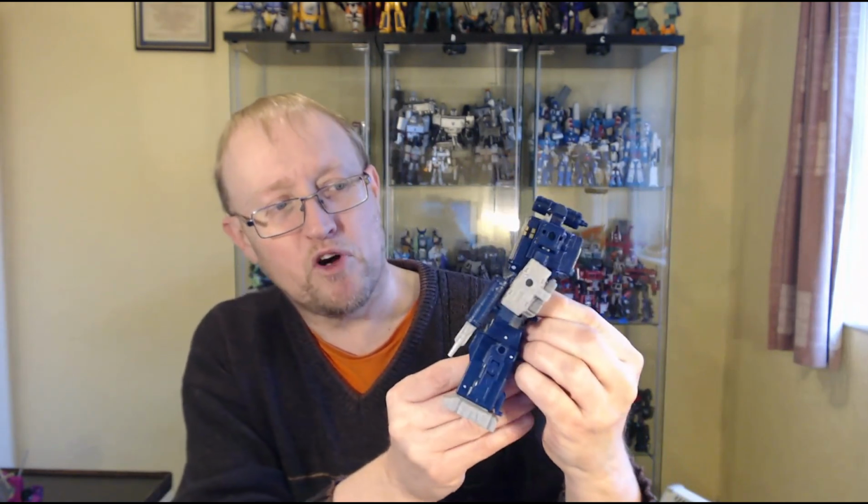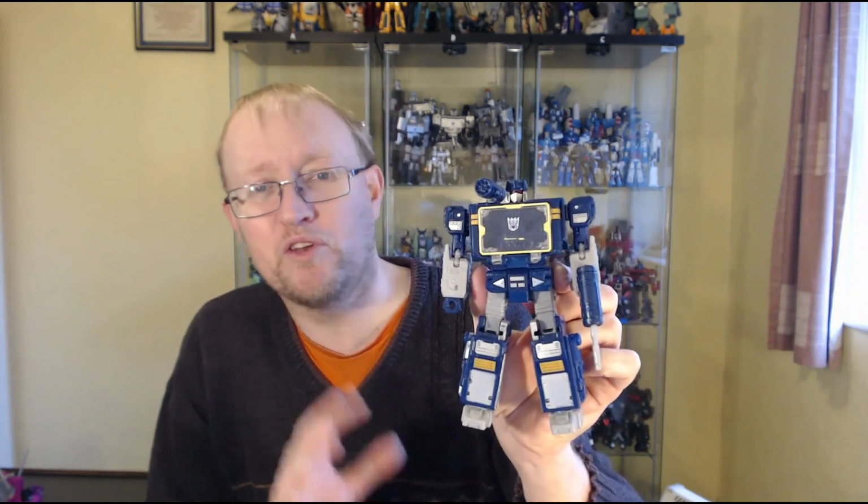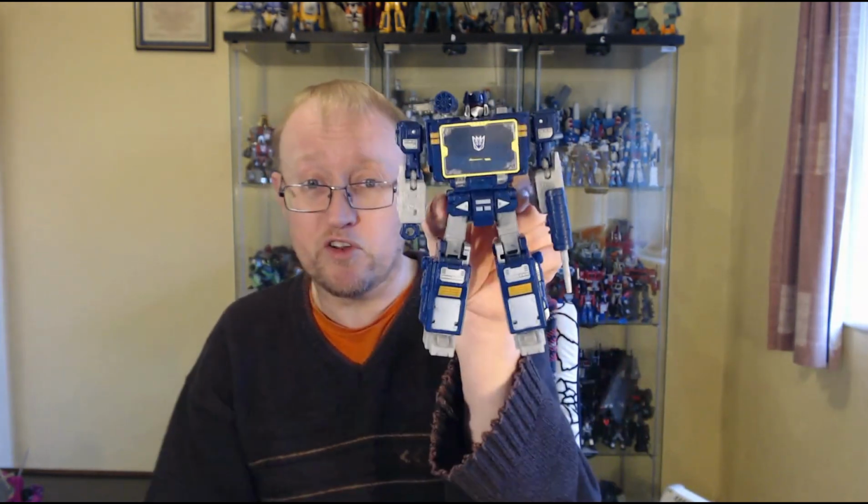Now, this mould being a Netflix exclusive is very hard to find, get hold of at the moment. But I reckon this is going to get reissued as part of the Kingdom line in one of the late waves. They're probably going to reissue this thing as like a Kingdom Voyager. So if you haven't got one yet, there might be another chance down the road. But fantastic, great figure, and he's the best bot that I got this month in December.